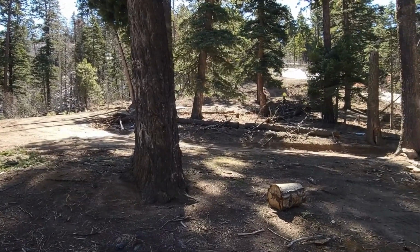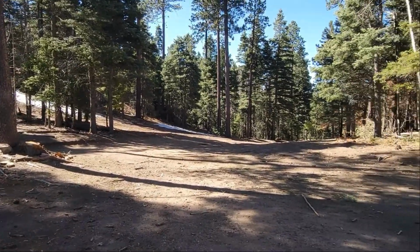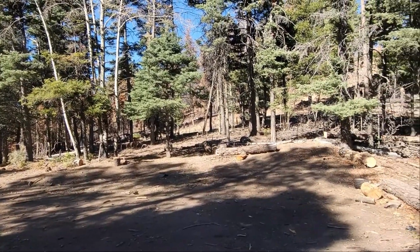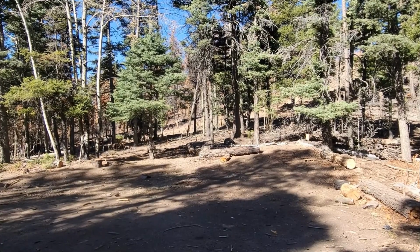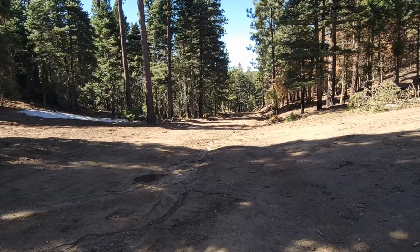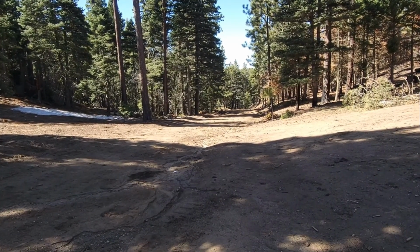Okay, I've made it to the road at the top of the hill. And it also looks like the boundary of the Rio Medio fire there. So let's go down the road and find the trail again. And just so you know, the trail goes downhill along the road here. I don't know exactly how far it is. I think it's about a half mile.